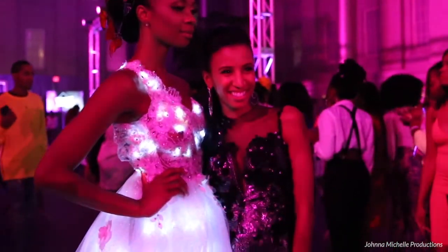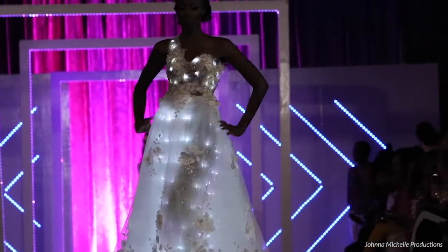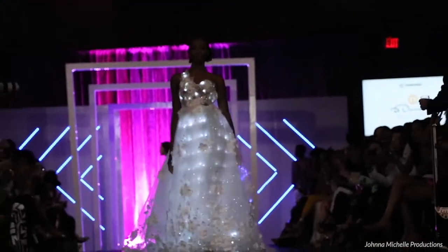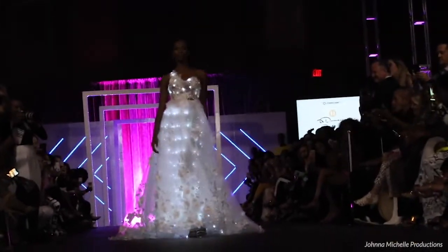I had two different remotes on her hips, and they're super miniature, but halfway down the runway, she stopped. They turned all the lights off. She turned the dress on, and people went wild. And it had different light settings so that it could flash and do all different kinds of things or sparkle. And then also just had the really brilliant LED background.